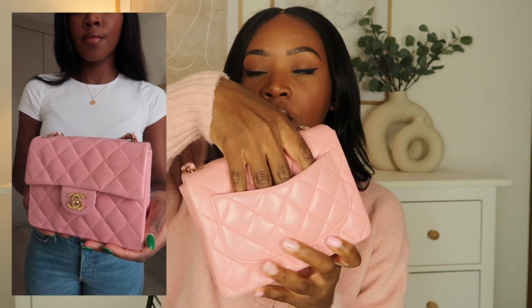So yeah, it came with pretty much everything: dust bag, card, no box, but that's fine. Obviously no receipt. It would be cool if it did have the receipt, because I would love to know how much this bag sold for. It can be worn crossbody quite comfortably, and it also has a pocket at the back.